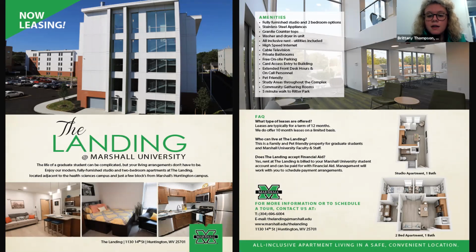So if you have pets, this is an option for you, but this is only for graduate students as well as pharmacy students. As an undergrad, you can't live here, but if you come to the School of Pharmacy as a PharmD student, you can absolutely live here.